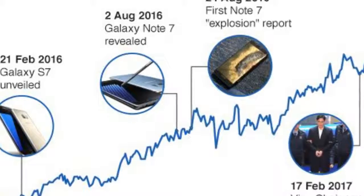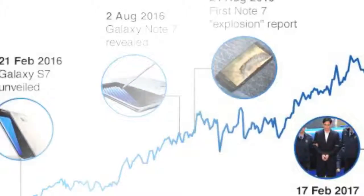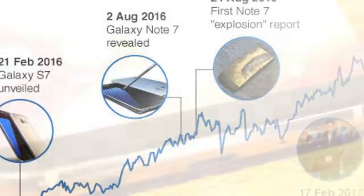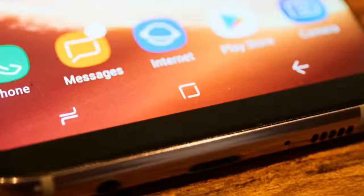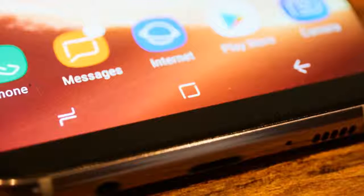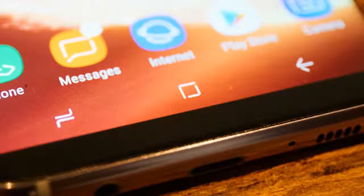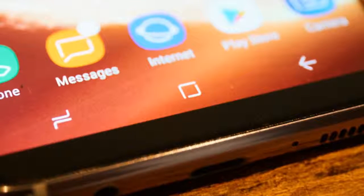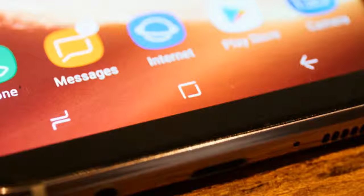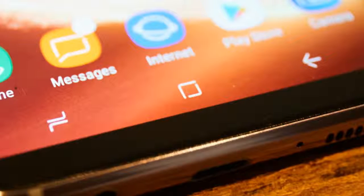August 2, 2016, Galaxy Note 7 revealed. Pen-controlled phone gains iris scanner and attracts positive reviews. August 24, 2016, first Note 7 explosion report. News from South Korea of a burnt-out phone. 2 September 2016, first Note 7 recall. 2.5 million handsets called back because of battery fault. October 1, 2016, Note 7 returns to sale. Devices returned to sale a few days later than planned.